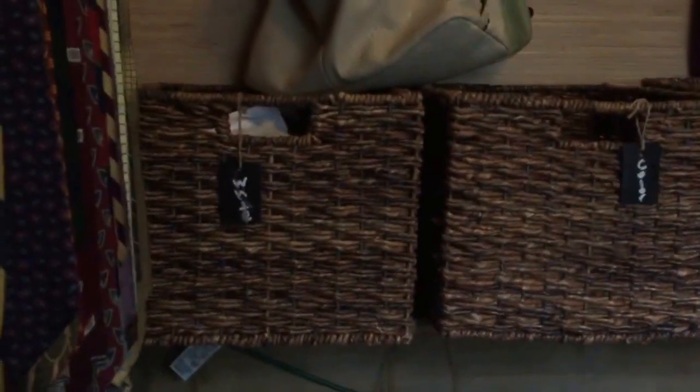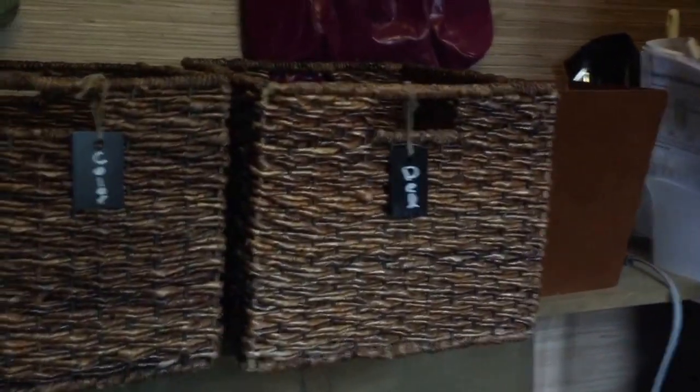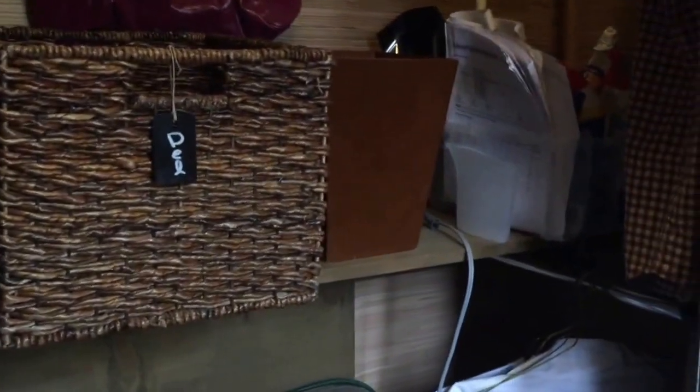So I just have this area sort of workable. I have 3 baskets, one for white, one for color, one for delicates. Trash can, and then little cleaning supplies that I just need to grab quickly. There's also, that's my manual for the washer and dryer. And then I find that that's about the only ironing board I need. I don't need some big old something. I just pull that little cheapo thing out when I need to iron something.